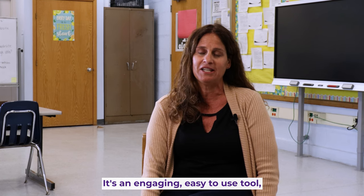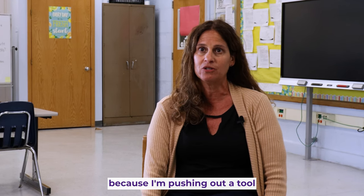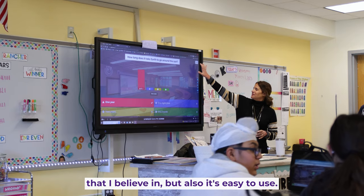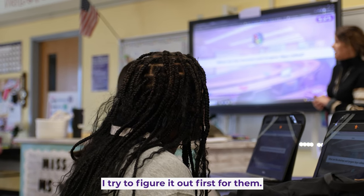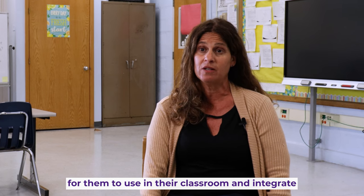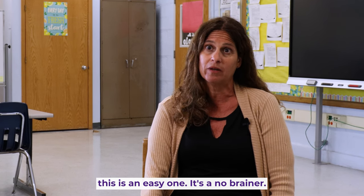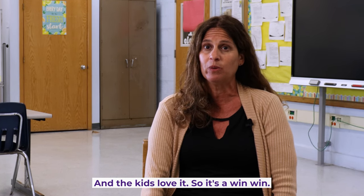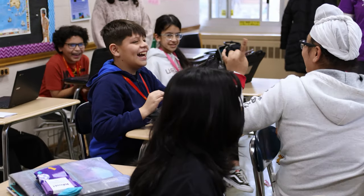It's an engaging, easy to use tool, so it makes my job easier because I'm pushing out a tool that I believe in, but also it's easy to use. You know, in my role, I try to figure it out first for them, and when there are tools that are seamless for them to use in their classroom and integrate, this is an easy one. It's a no-brainer, and the kids love it, so it's win-win.